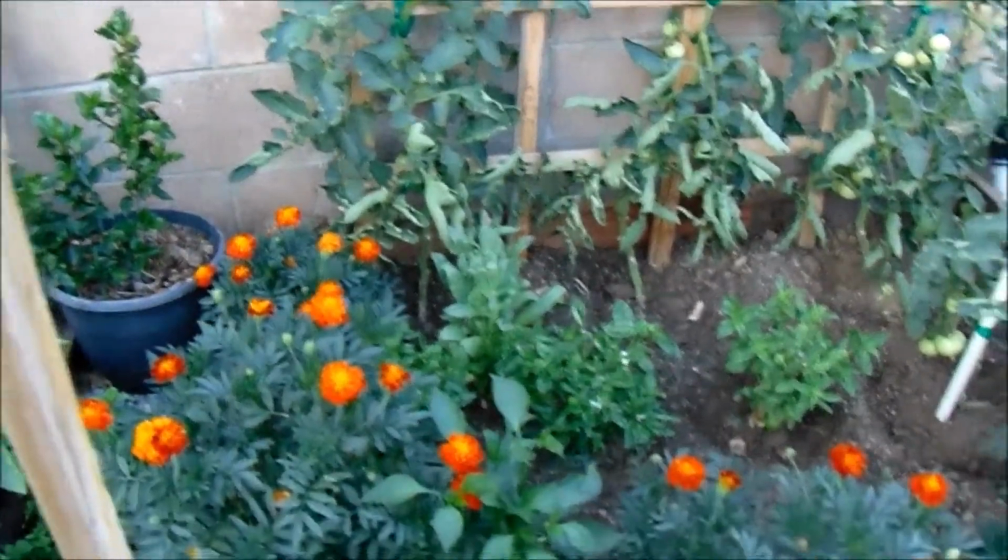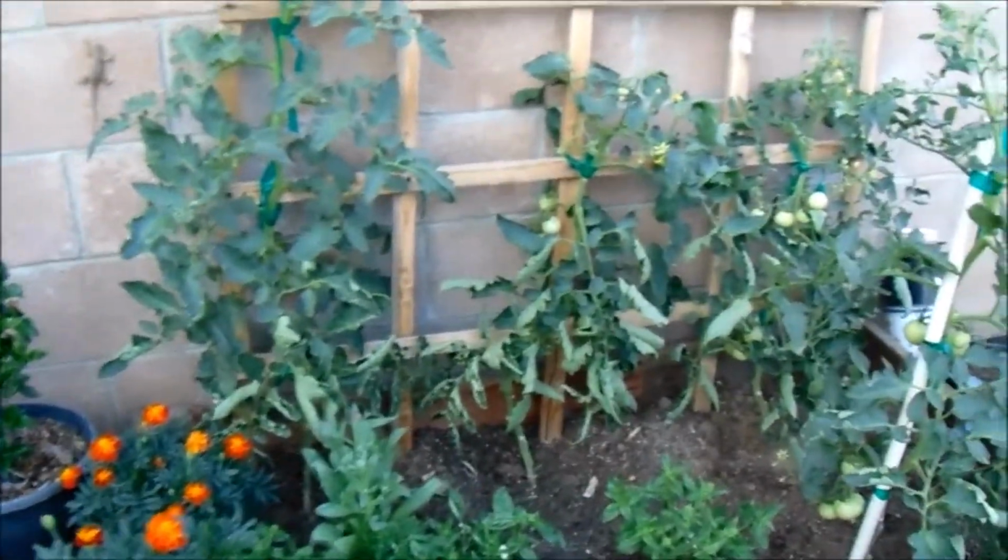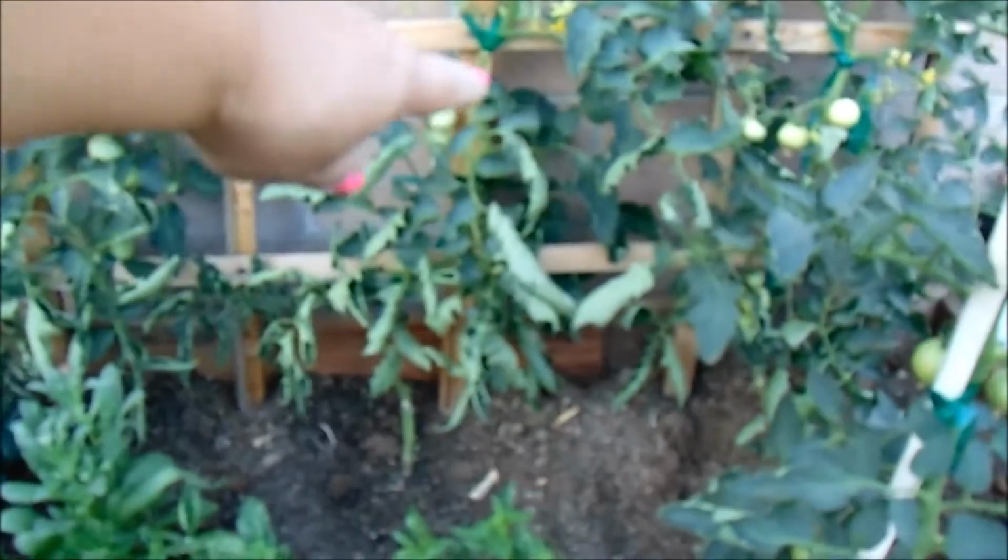This is my tomato basil bed. I made a boo-boo with this middle baby.